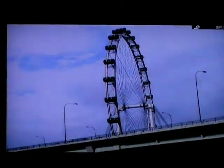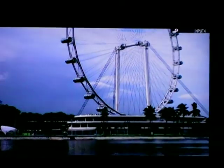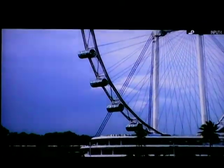That is the Singapore Flyer, a giant observation wheel and engineering wonder that provides breathtaking panoramic views of Singapore and the islands beyond. The Singapore Flyer took flight in March 2008, and while it may not look that big from down here, each of its capsules can hold up to 28 people.